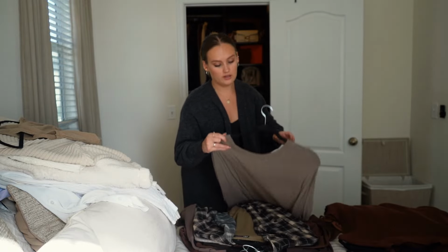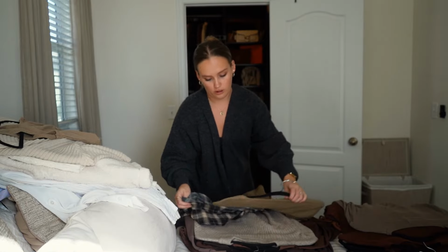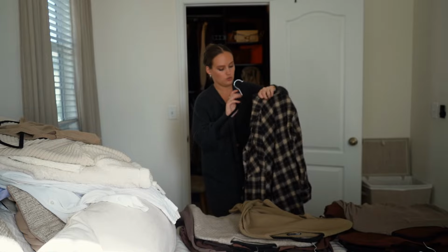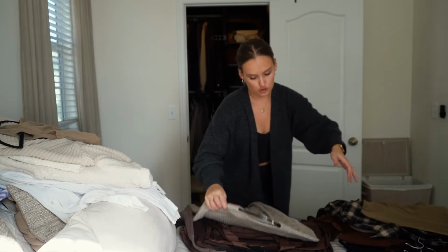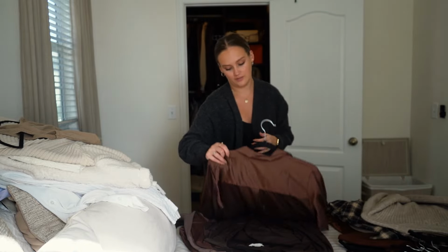Wear that quite a bit. I wear this long sleeve quite a bit. Here is the other flannel I was talking about. I do like this one. Another long sleeve, kind of plain shirt, a thick sweater that I do like to wear a lot.